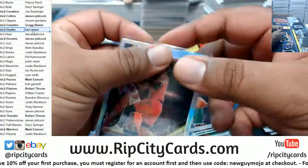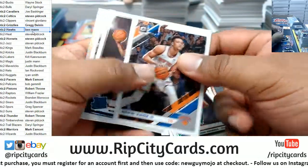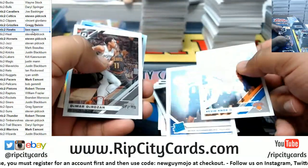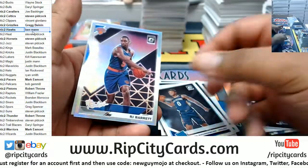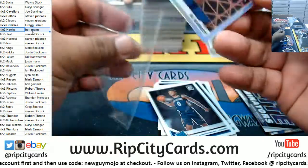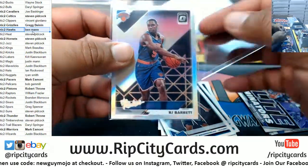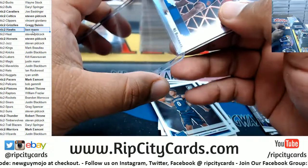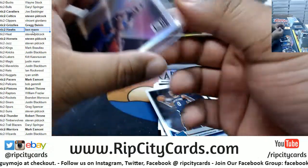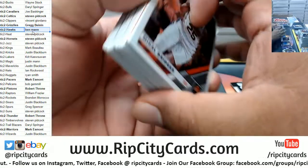Trae Young of the Hawks, hollow. Okay, Pat Connaughton, I see you. RJ Barrett with the Rookie hollow insert. Very nice. Yeah, he really did do the whole outfit, from the shoes to the hat. Pretty funny. And he did the dunk on his first try, which is important.